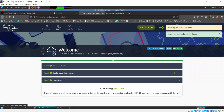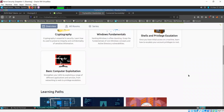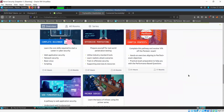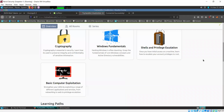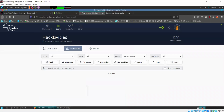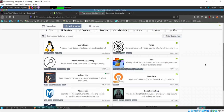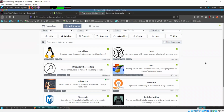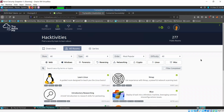You can go and participate in other rooms and work on other systems. The next CTF that we'll do will be on this website. So I would suggest that you create an account as soon as possible. It's free. You don't have to pay anything. Just create an account, access the systems, and you can continue working here.